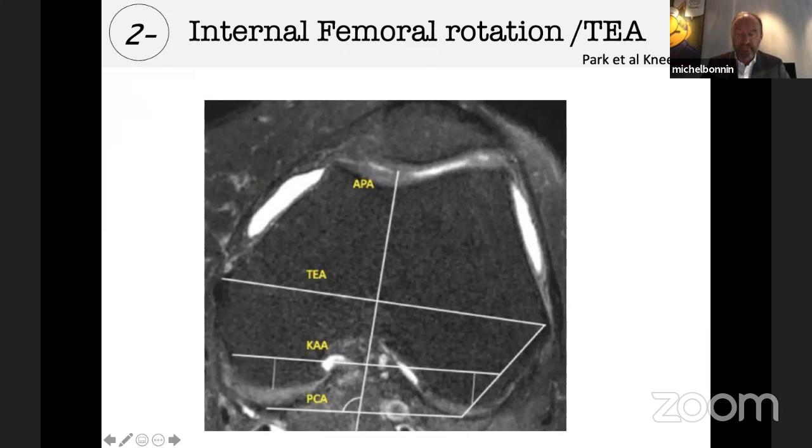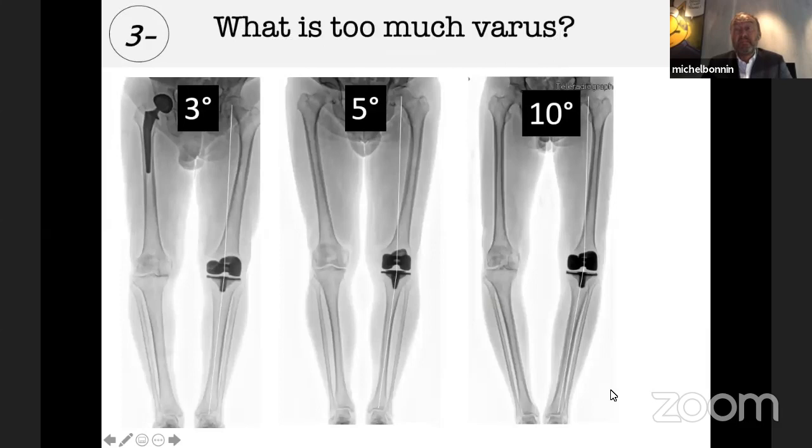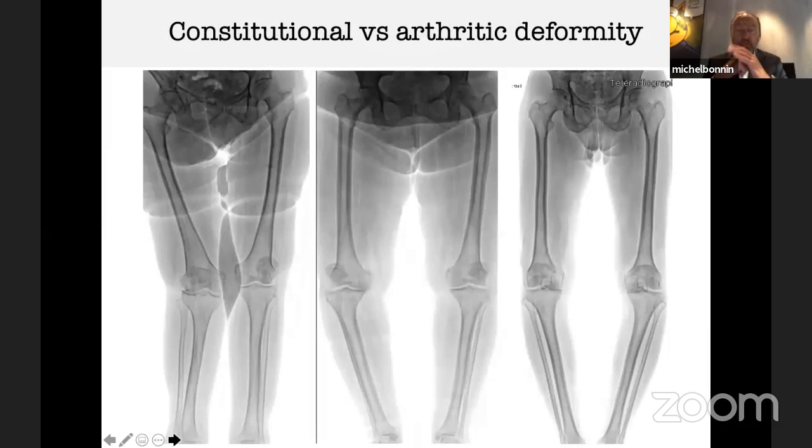And the main limitation of kinematic alignment is that in 2020, we still don't know what is too much varus. What is the threshold that we shouldn't trespass? Is it 3 degrees? Is it 5 degrees? Is it 10 degrees? In fact, nobody knows. And nobody knows for one very good reason. When we analyze our X-ray, we have absolutely no trick to differentiate the constitutional from the arthritic deformity. When you have an X-ray, you have a global deformity, but it's very difficult to understand from it what is the part of the constitutional deformity and what is the part of the arthritic deformity. You know, the bone wear, the ligament laxity, the rotation, the loss of extension, and all that create problems.